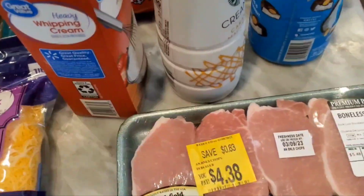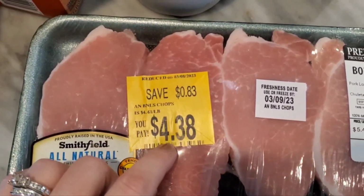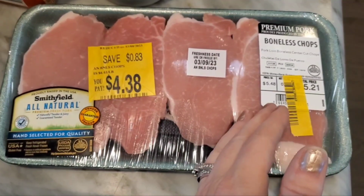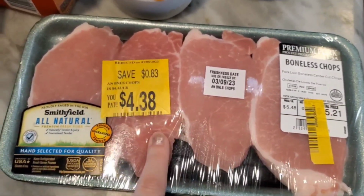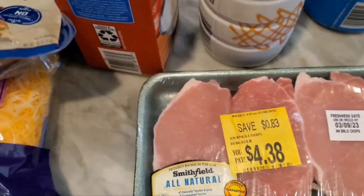Lunch meat, and I found these pork chops with the clearance sticker for this price right here. Saved 83 cents. Actually, we're having pork in our dinner tonight. And I was like, well, I'll throw these in the freezer and it'd be like a first in, first out situation.